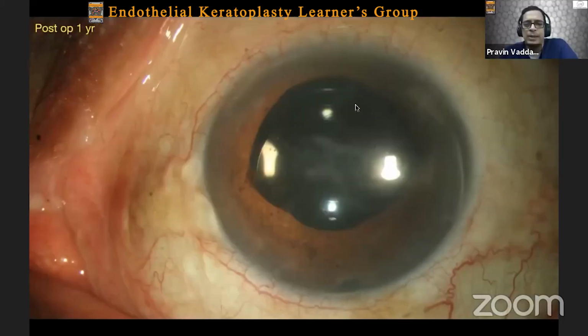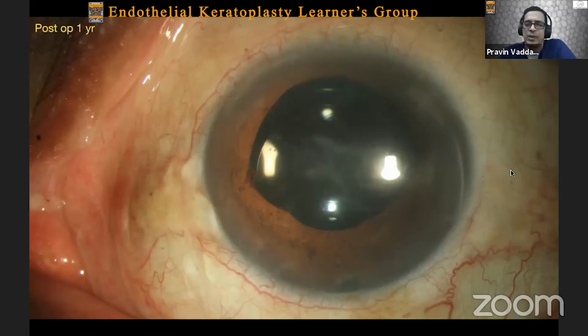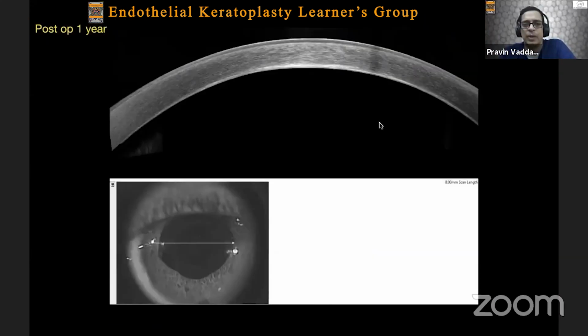So this is, again, the same patient who had a DMEK after the initial TASS surgery. You need to be a little careful about the size of the pupil and the graft touching the IOL. And you can put a suture to reduce the size of the pupil if you think that will help you with handling of the graft intraoperatively.